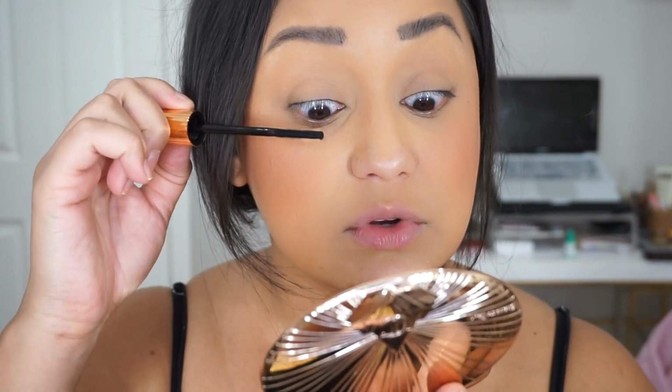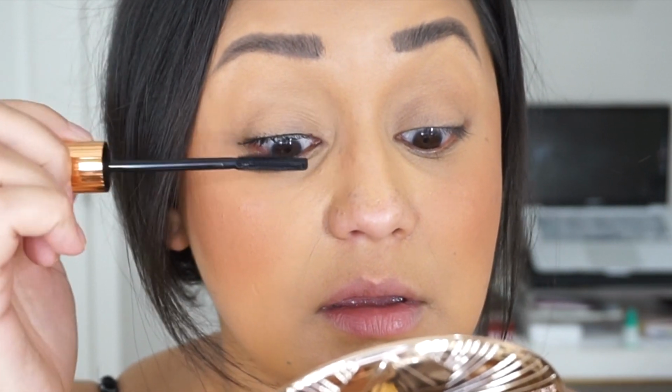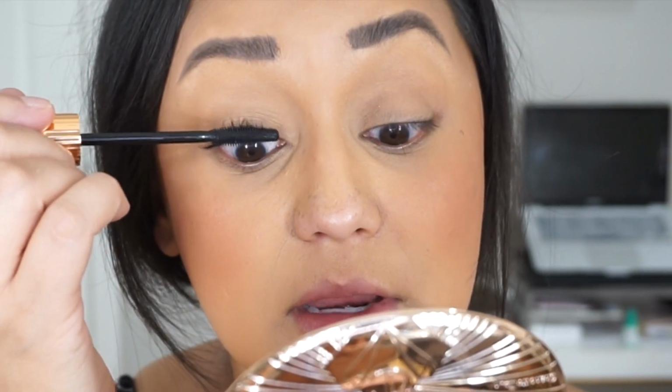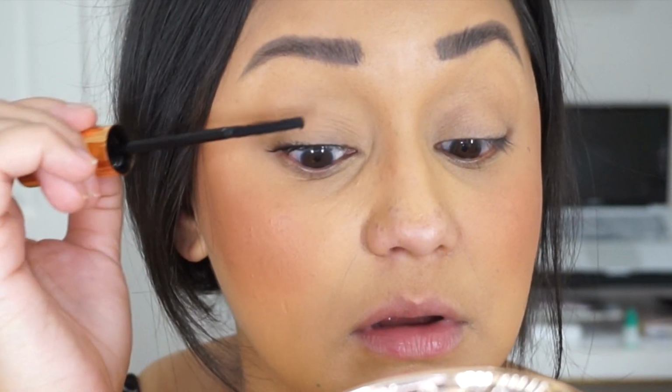This reminds me of the Fenty mascara that I haven't tried yet. I have it, but I haven't tried it. So you're supposed to use the flat side just to build. And it does get really close to the root. It's actually giving me the illusion of a defined eye. Already, this eye looks like I've tight lined. So I'm just going to keep doing that. And it is picking up every little lash.